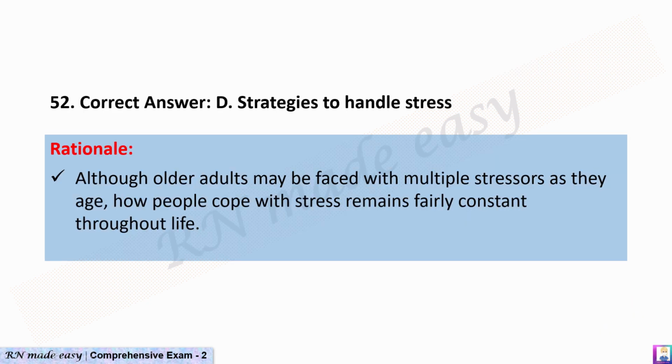The correct answer, D. Strategies to handle stress. Rationale. Although older adults may be faced with multiple stressors as they age, how people cope with stress remains fairly constant throughout life.